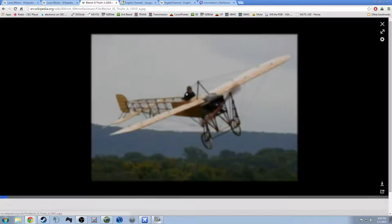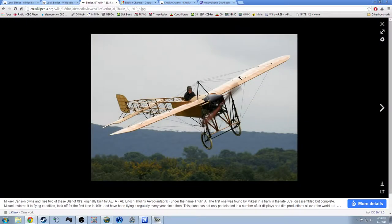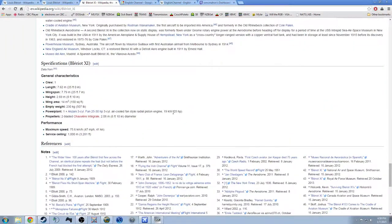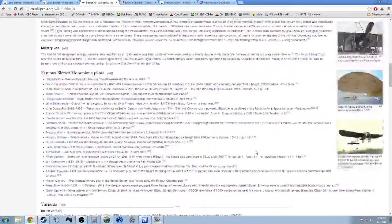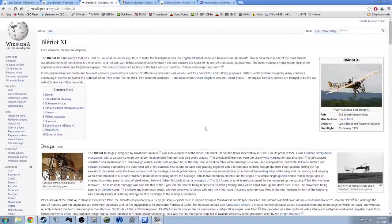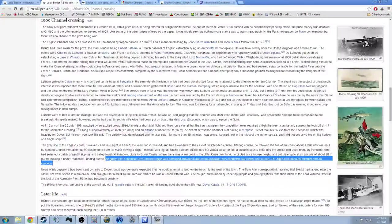This is it right here. Look at this guy. Pure wooden airframe, canvas, and I think the motor is like a 25 horsepower motor. It can go a maximum speed of 41 knots. He did it without a compass, without any navigational aids, except for a boat on the ground telling him where he should go, because there was a passenger boat crossing the channel at the time. And he was able to get to Dover without anything.